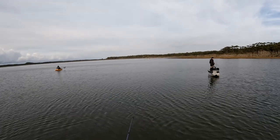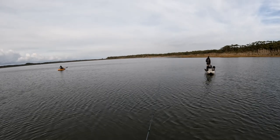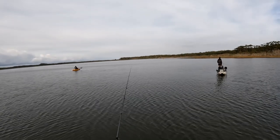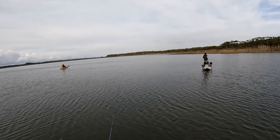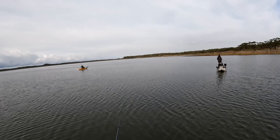Yeah, where that yellow kayak is, past this guy. That's where I got the big one last time. That was the 39 right there, along those trees. Yeah, yep, it's exactly where I picked it up. Oh, here we go. Yep, gotcha.